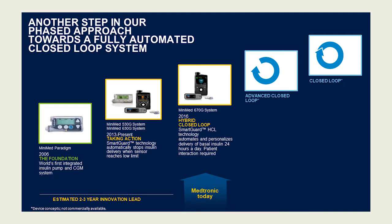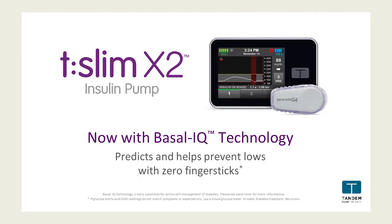I'm just going to go through and show you the rest of the pumps, and then we'll get past that. Here's the T-Slim X2. It now has Basal-IQ technology, so paired with the Dexcom G6 it will stop insulin if your blood sugar is low, or it predicts your blood sugar is going to become low in the next period of time.